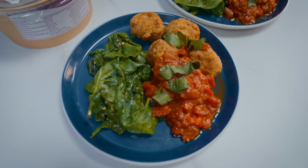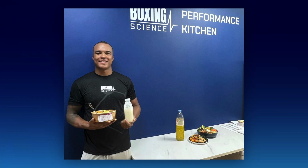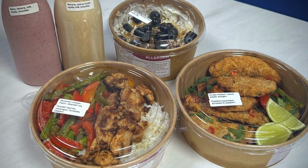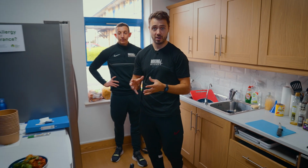Also, we can do them some meal prep as well, so if they haven't got the time but we need to make sure that they are sticking to their macronutrients and their food intake, they can easily have some food made for them to take away to eat at home. So this is basically leaving no stone unturned for athletes.